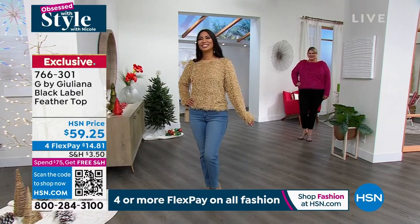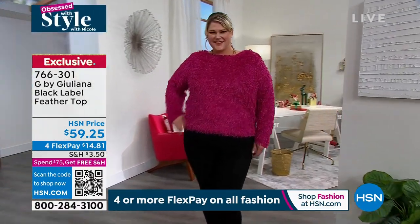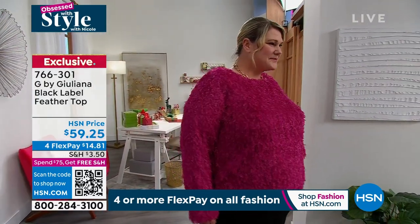So whether it's your denim, or a cute pencil skirt with a knee-high boot, that's something that I would do, and then you can belt it as well. What I like about it, too, is it is still really soft.